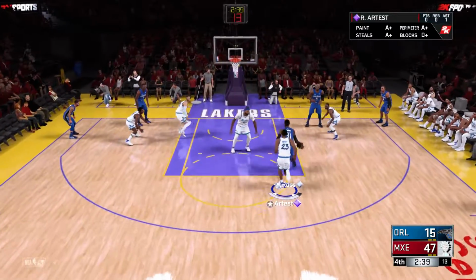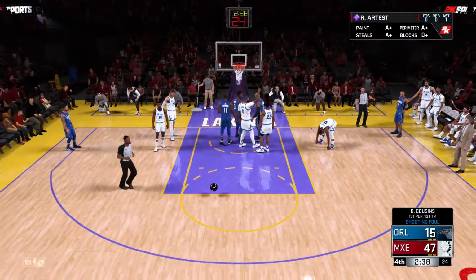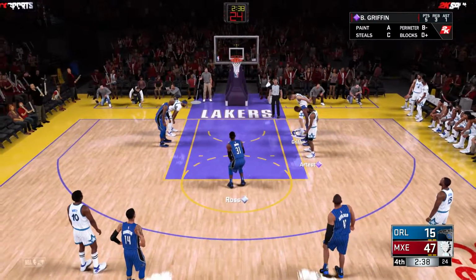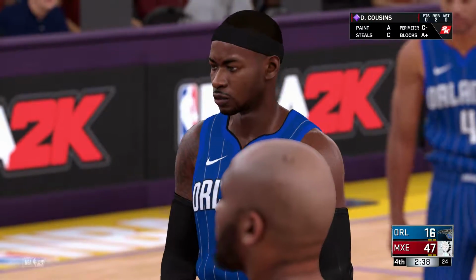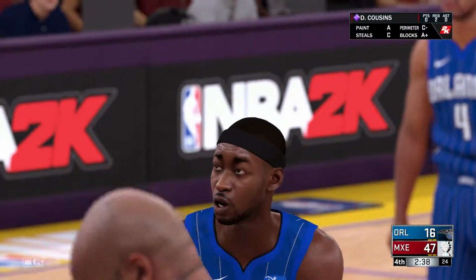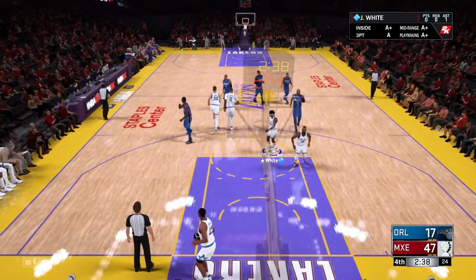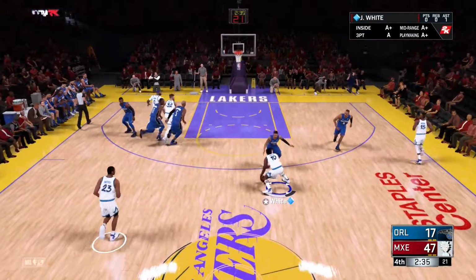Ross against Artest. And he was fouled on the way up. 2 free throws now for him. No, I tell you what, he earned his money on that foul. That free throw good from Ross. 2 shots. And both free throws good for Ross. This could get even more out of hand if they continue to put up points.